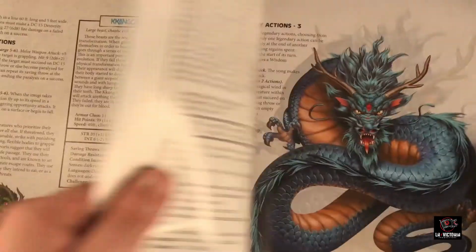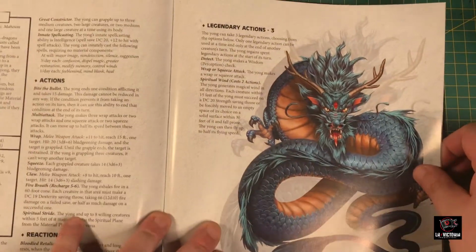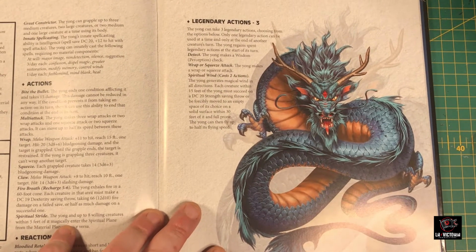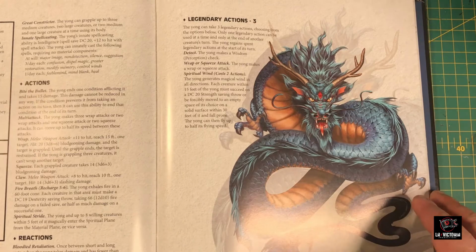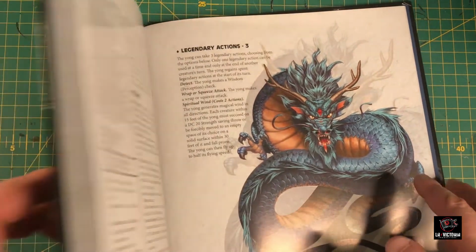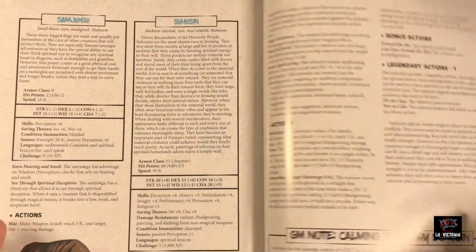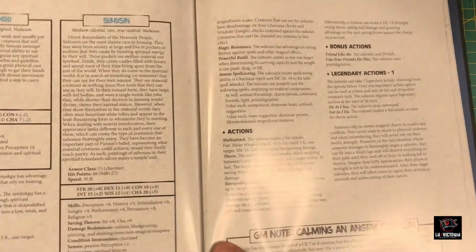Some of these creature drawings, look at that. The Yong, the dragon, are absolutely fabulous. It's a big book. It's 272 pages in total, including the kind of licensed legal stuff and all that kind of stuff. So, it's a hefty book. It's a lot to get through.